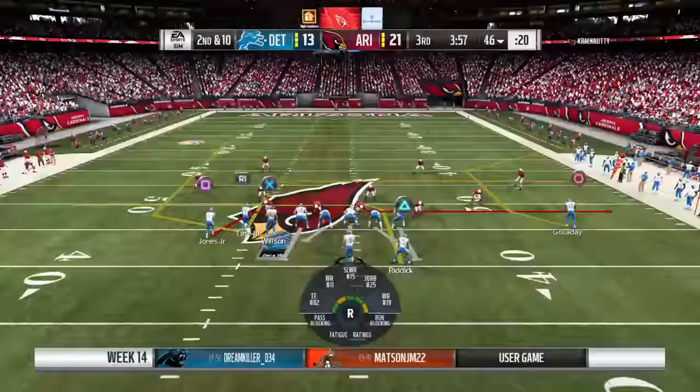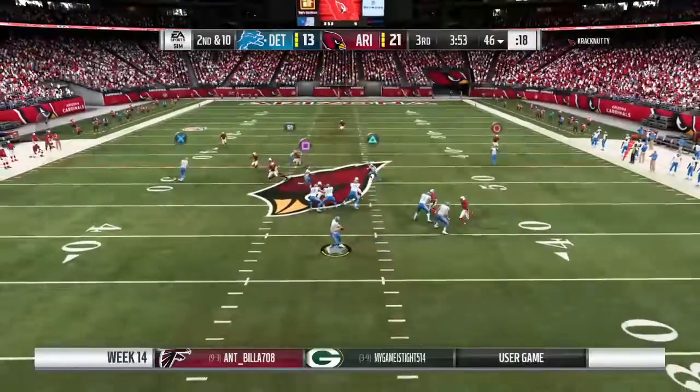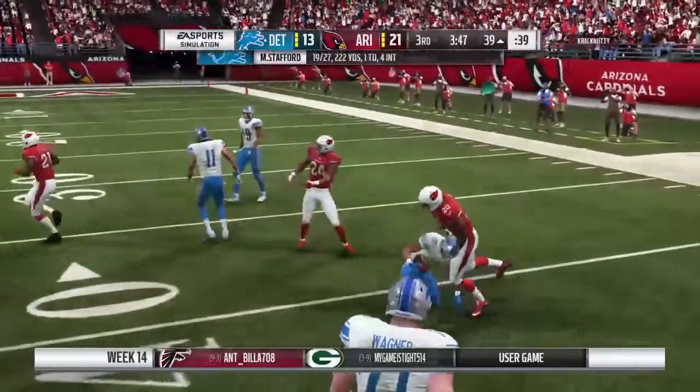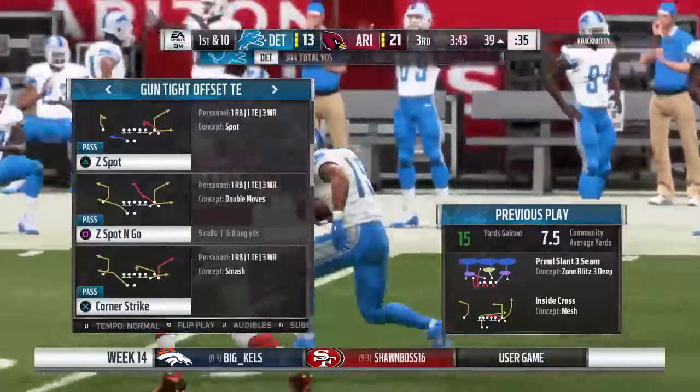Hurry. To throw on 2nd down to Stafford. Caught right side, Tate. And he's brought down. 5th catch of the afternoon, and that gives him a 1st down.